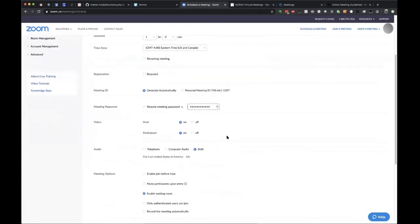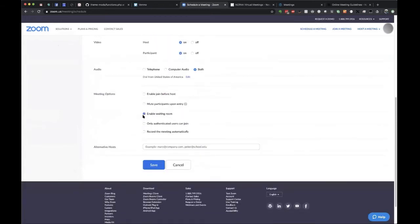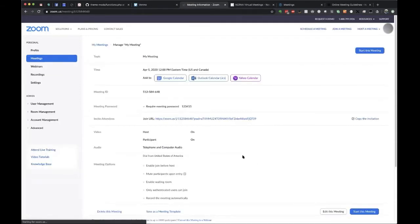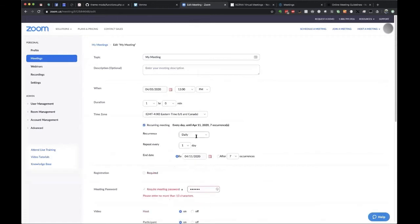I'll go through again, and I want to uncheck the waiting room. That's me personally. I have to enter something in here, so let's just put 1, 2, 3, 4, 5 in, and I will uncheck the waiting room and hit save. Now, this is great, except that this meeting is only for this one time, so that password is only good for this single meeting. If you're setting up a recovery meeting in Zoom, what you really want to do is make sure it's a recurring meeting, and either schedule it for the specific day and time.